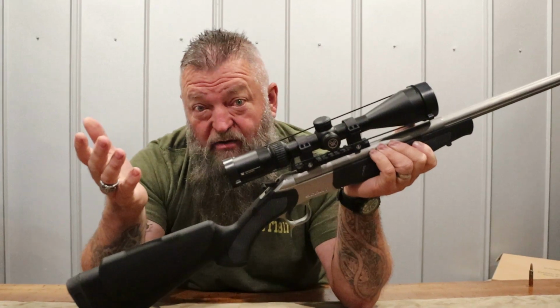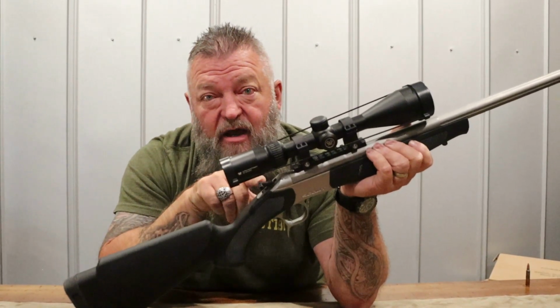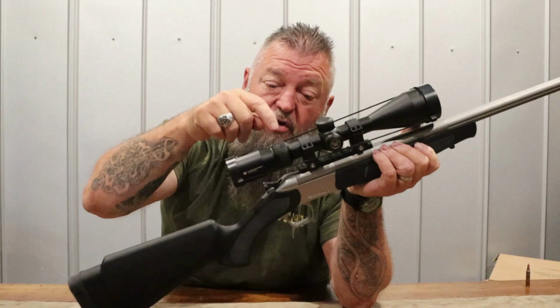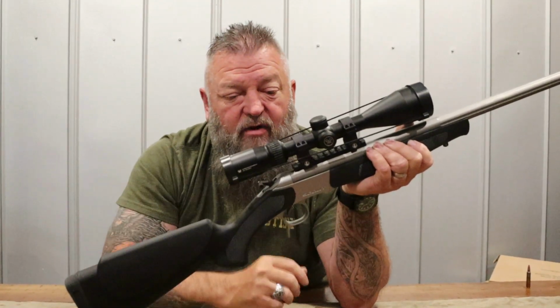This thing is what you call ambidextrous. I can unscrew this little thing and screw it into the hammer on the other side. None of that's new technology. It's been around for years and years. And the reason it's been around is because when you mount a scope on top of a single shot rifle, there's no way to really get to the hammer without that.